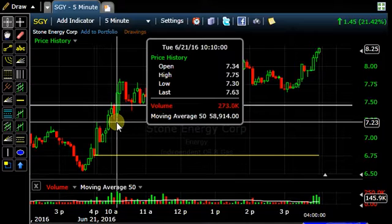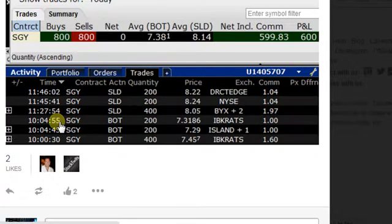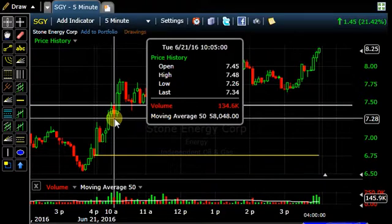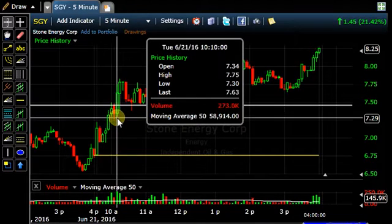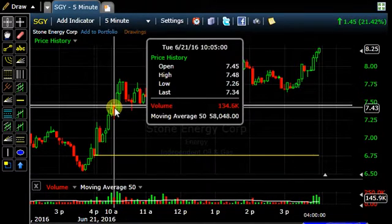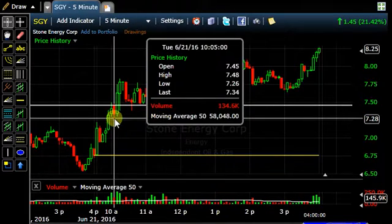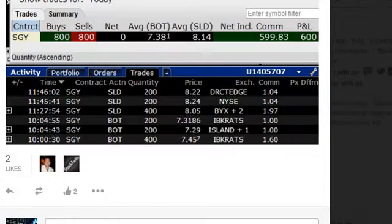And just when I saw this thing holding, right around 10:04, I saw it start holding this level. That's when I went in and bought 200 more shares on this candle. So my initial was 400 shares, risking about 25 cents, $100. 25 cents times 400 shares is $100. In total, I had 800 shares. Once I saw this hold, that's when I added more. So I averaged it down to 738 on 800 shares.